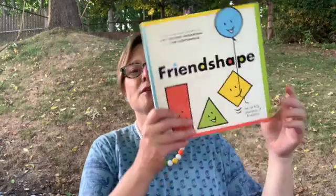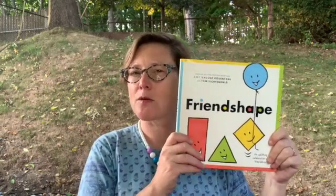After that, we're gonna move on to Friend Shape. And I know that this might be a book that some of you might see in your classroom, and we're gonna use it too. It's such a great book, and there are shapes in your bags that we will use for Friend Shape.